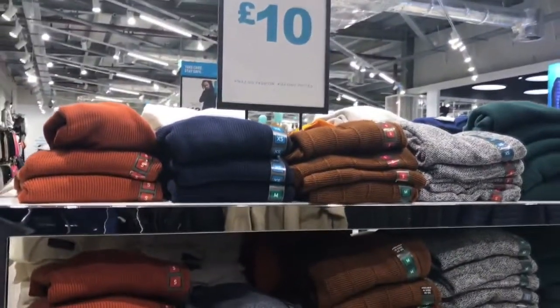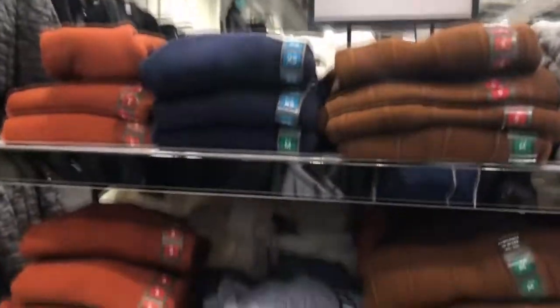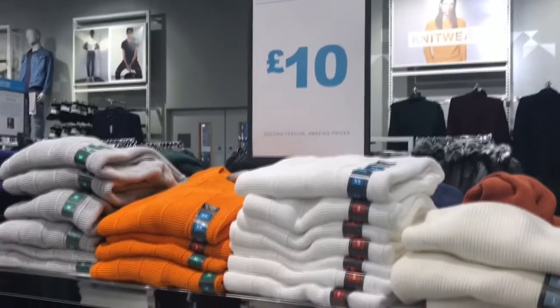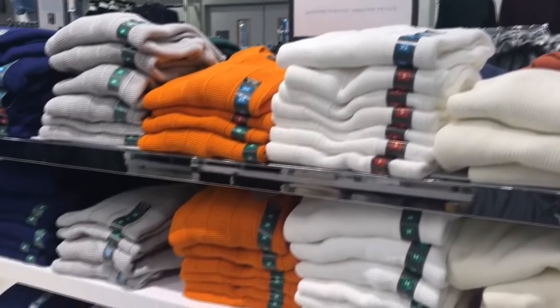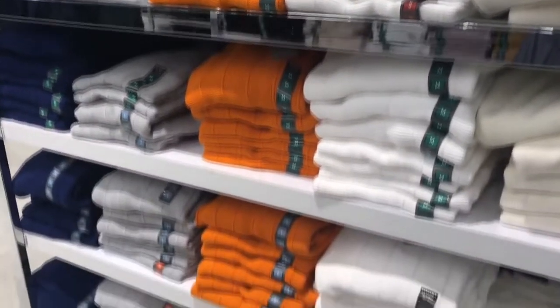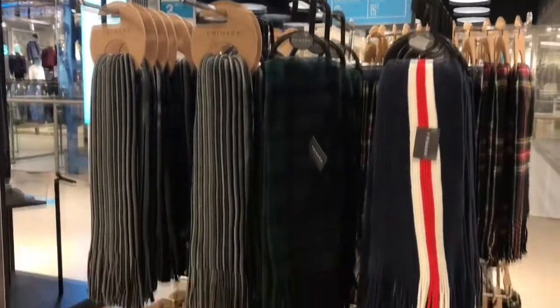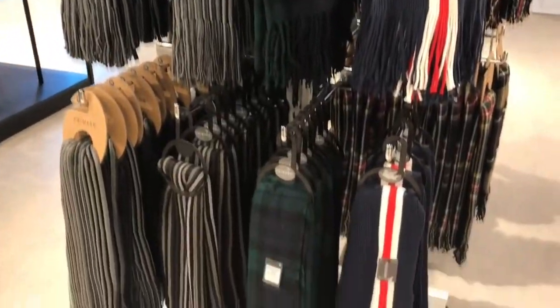Some more jumpers here for £10, lots of interesting textures, like that brown one, and then we'll see there's another orange coloured one there as well, and then a brighter orange on this side for £10 as well, with lots of cream and then grey. And this jumper here, the mauvey coloured white one, really caught my eye, really like that. I believe that was £12. And they also had some scarves, which I believe were £3 as well.